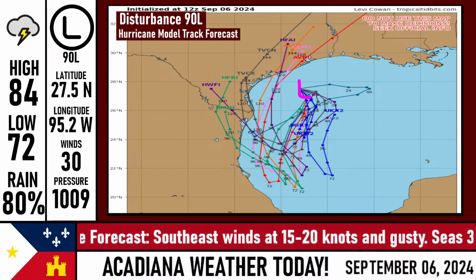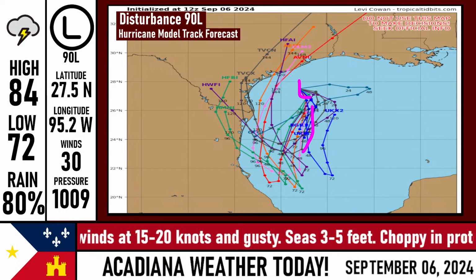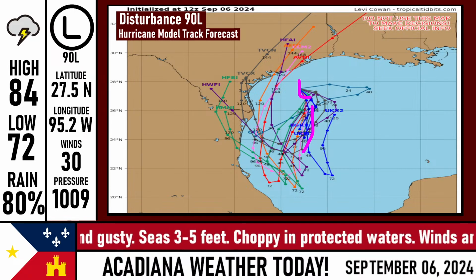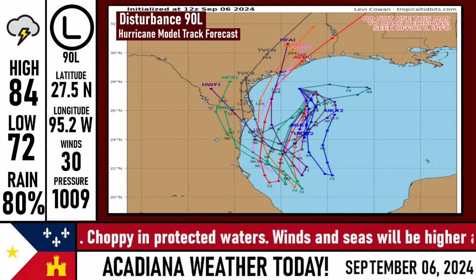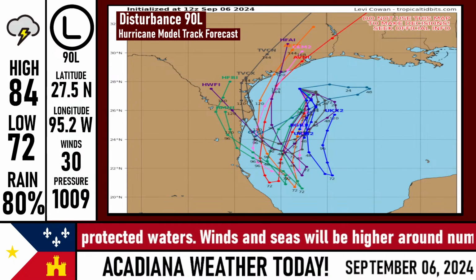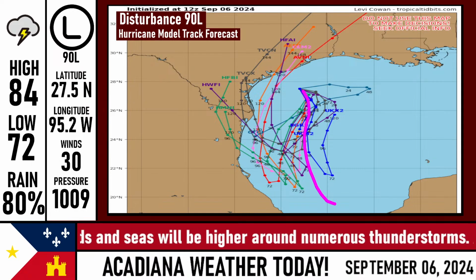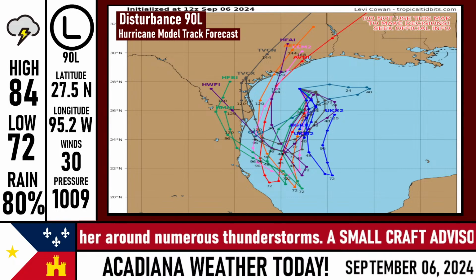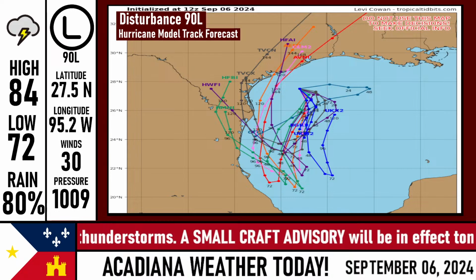So the low is right here right now, and what's kind of unusual is this is forecast to drop down into the Bay of Campeche and then hang there for a day or two and then turn its way back toward the north. If you're looking at the numbers on here, the UK2, this blue line, you can see how that one goes around and then comes back like this. And generally, most of them are kind of backing off to the southwest and then turning back northward toward Texas.